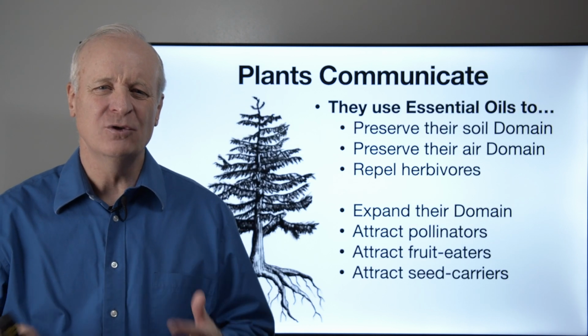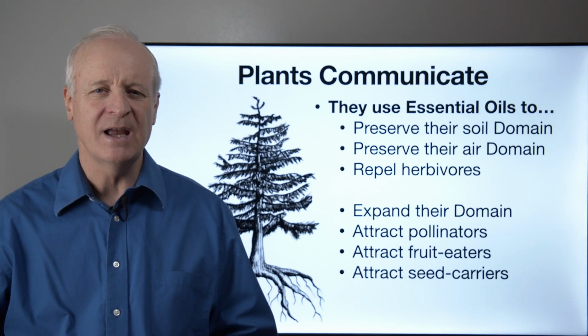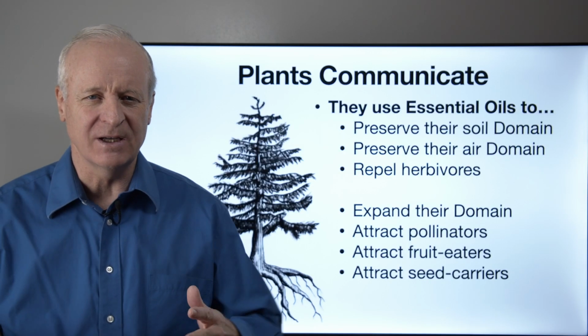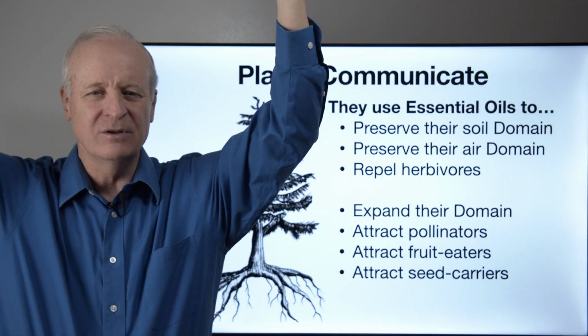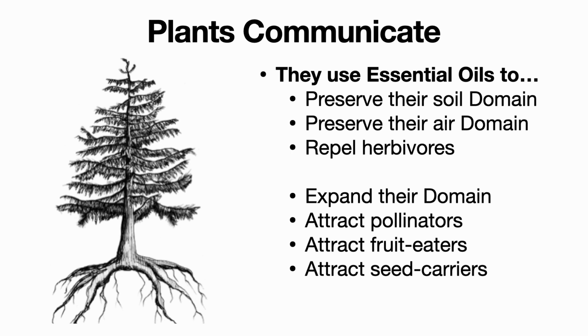Now, trees do this. They produce essential oils and they store essential oils so that they can survive and thrive. So survival depends upon keeping the soil that you're stuck in, your soil and not somebody else's soil. It means keeping the air above you, the air domain above you, yours, so you can receive sunlight and carbon dioxide gas easily. And the more you can maintain these air and soil domains, means your survival. So you've got to be able to repel anything that's going to eat on your bark or eat on your leaves. Then you have to learn how to expand.